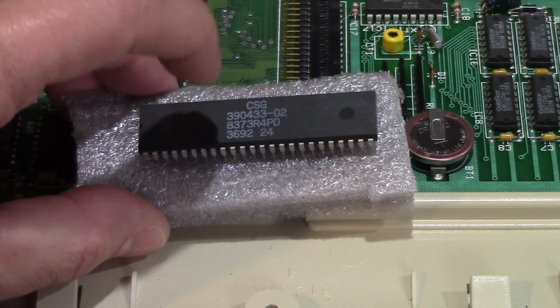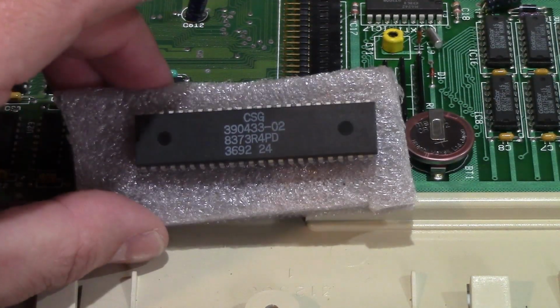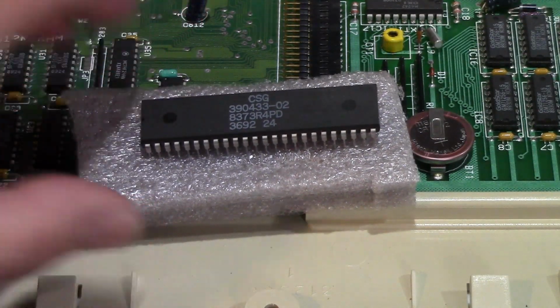And luckily enough, this is literally just pop out the old chip, pop in the new chip replacement. There is no soldering or anything else you need to do. So let's go ahead and get the old one out and put the new one in.